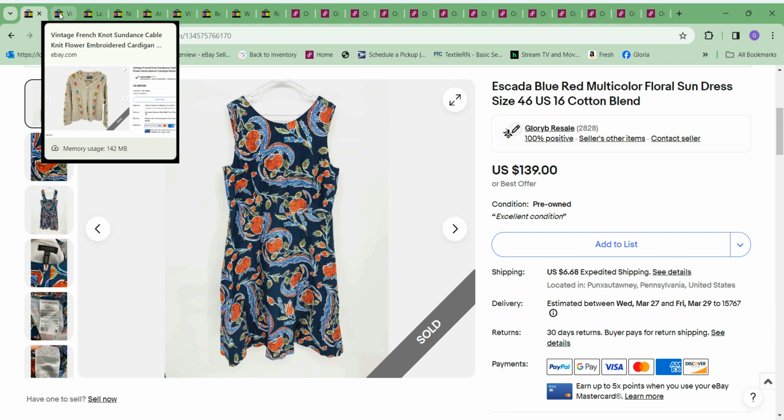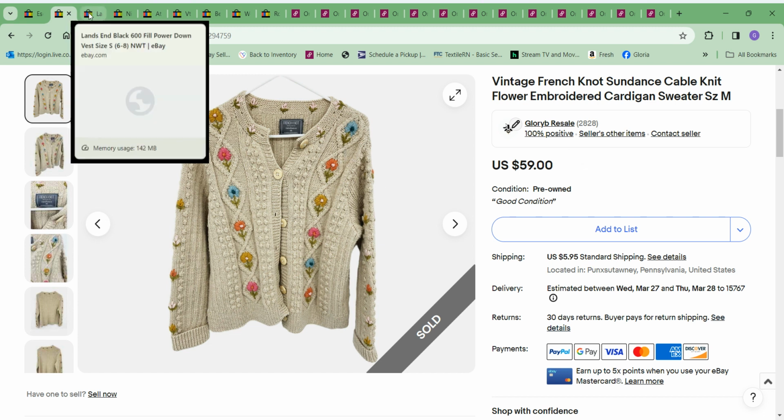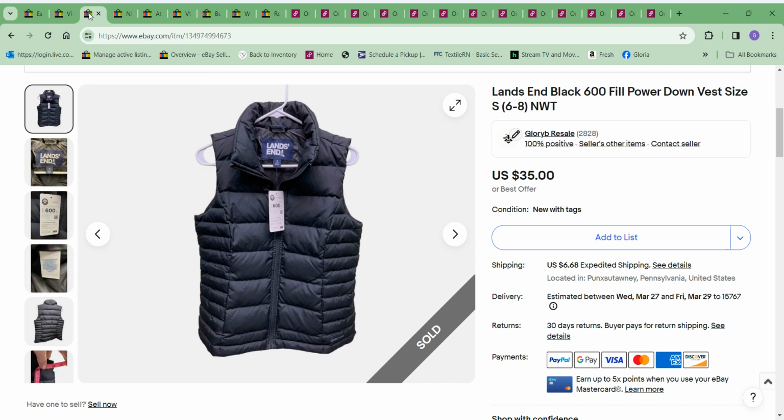Anyway, next item to sell was this French knot Sundance sweater, and this sold for the full asking price of $59. The next thing to sell was in a recent haul video, a Lands' End 600 fill down vest, and that sold for the full asking price of $35.